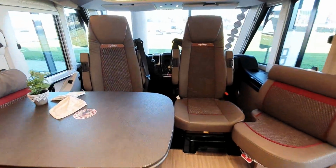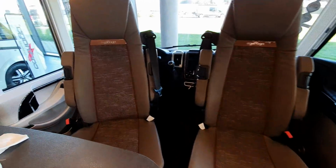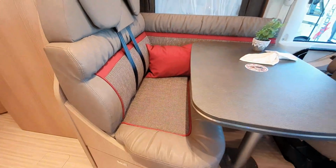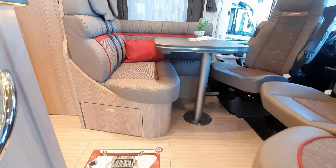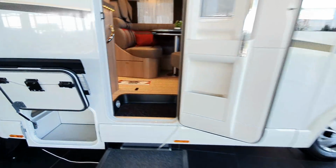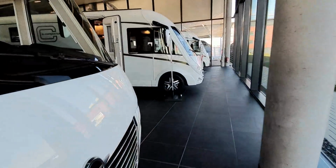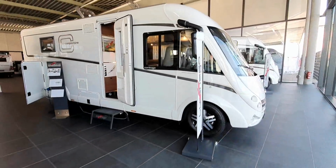And then you've got the problem as well, maybe you want a shorter vehicle, but the shorter vehicle is not going to be good enough for you to sleep in. So I really do sympathise with taller people.